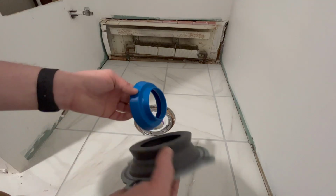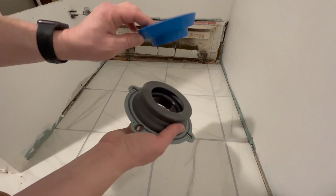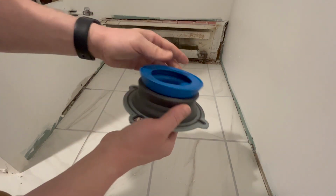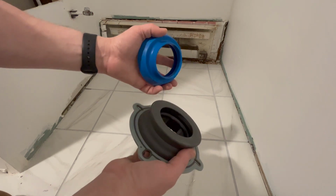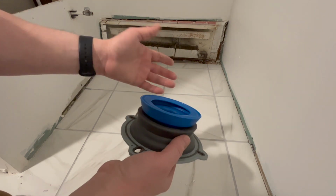which is right where I wanna be. If your floor is even worse than mine, they actually come with these gaskets that sit on top like this, and these will actually allow you to make up for an even higher gap. I don't need that in here, but it comes with it just in case you need it.